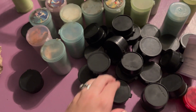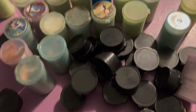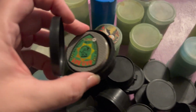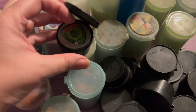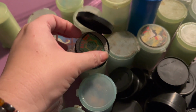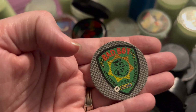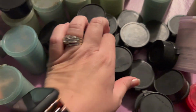All right, my lighting's not so good, so bear with me. So here's the whole lot of Pogs. And like I said, I'm going to do these for eBay. But she was saying that in the container, for example, this would be the set. So the whole set, apparently, this is the Bad Boy collection from 1994, is in here. And then some of these even have the slammers here.